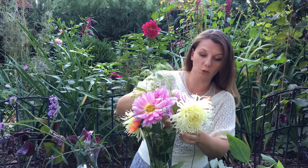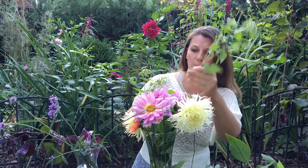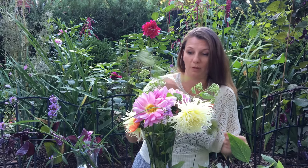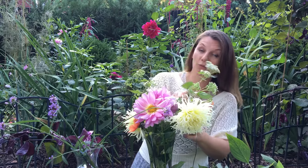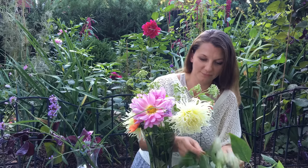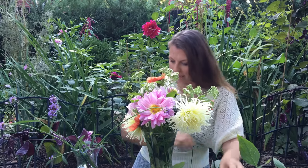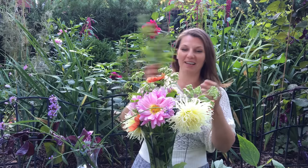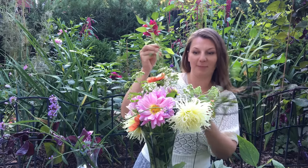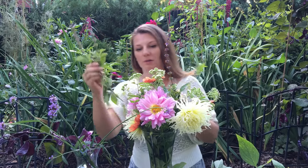But if you don't want any aggressors that seed freely in your garden, I wouldn't suggest that you plant one. But I love them. I just have them seed all over and then I pull them out if I don't like them. And they're great filler for bouquets, especially at the end of the season. I also have some basil that I cut, and I think it's kind of unusual to receive a bouquet that smells like basil. And it has these nice spikes of flowers.